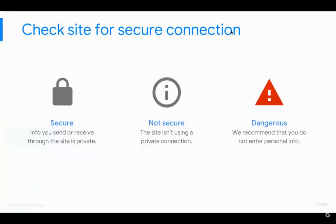The gray lock icon lets you know that the website has taken steps to keep data protected. The eye icon means that the website does not have a private connection. Any personal data that you submit is potentially at risk. And third, that red warning icon indicates that the website has been identified as deceptive or dangerous.